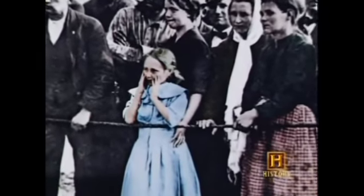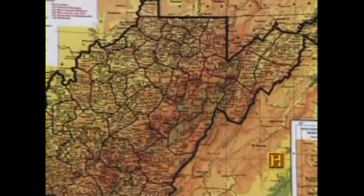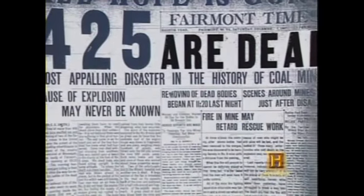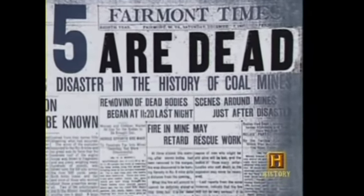Disaster struck American mines beginning in the 19th century. But the worst mine explosion in the United States occurred at Monongah, West Virginia in 1907. As many as 425 miners died when dynamite was improperly handled and a blast ignited the methane and coal dust.